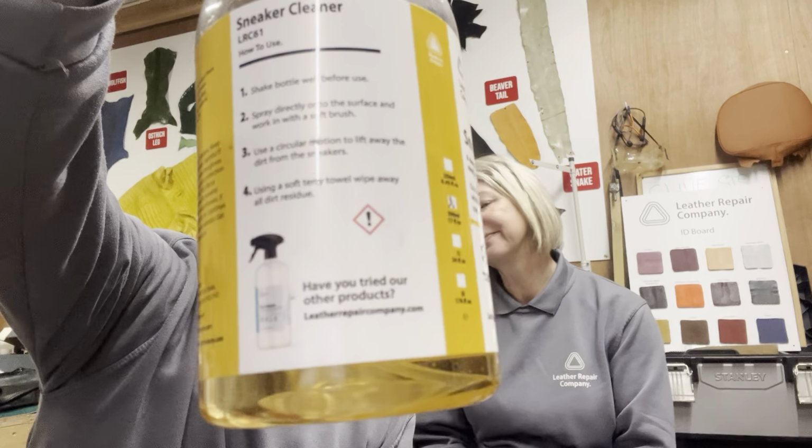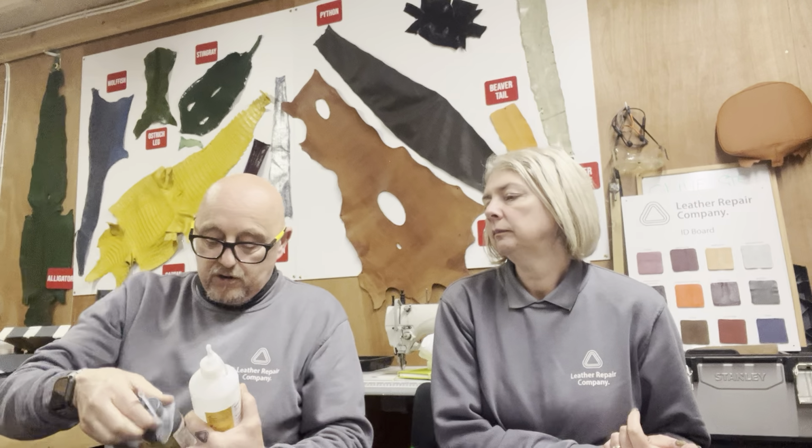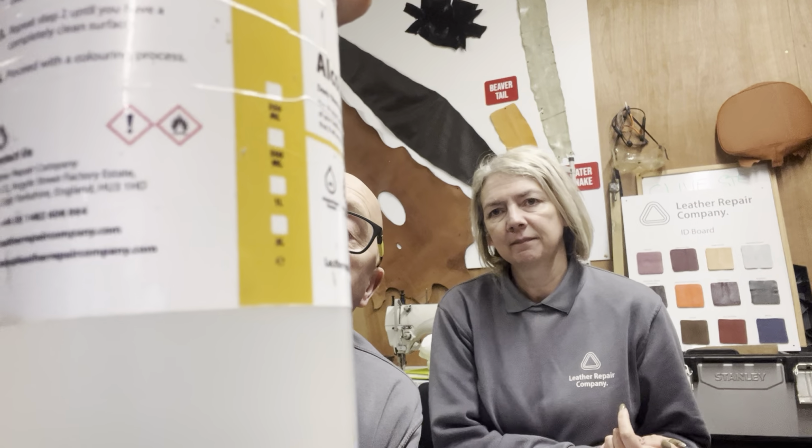This one, look, it has an irritant one on there. So you've got to make sure that you're not breaking the law. See, with the alcohol cleaner one being solvent, it has the 2 on the back, which is the irritant and the flammable. So all these things are on there.